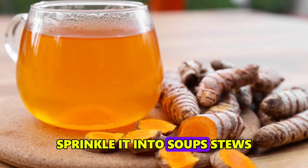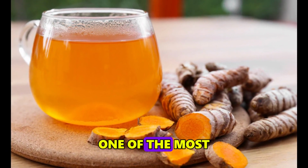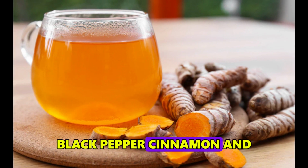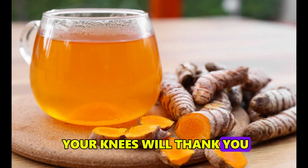Sprinkle it into soups, stews, eggs, or even blend it into a smoothie. One of the most powerful ways? Make a cup of golden milk, warm almond or oat milk with turmeric, black pepper, cinnamon, and a touch of honey. It's soothing, delicious, and your knees will thank you.